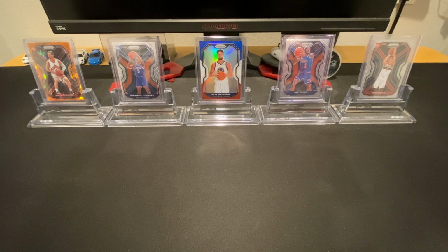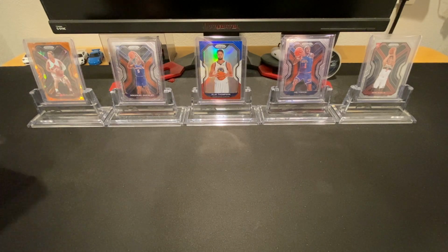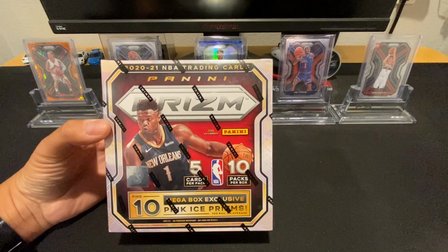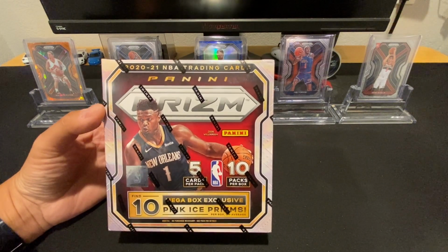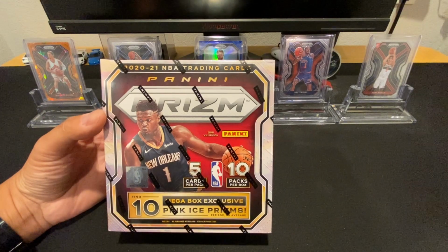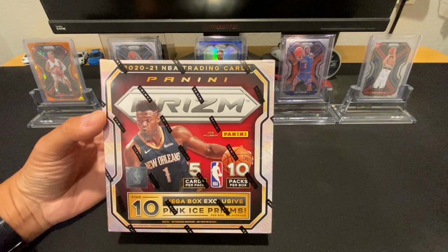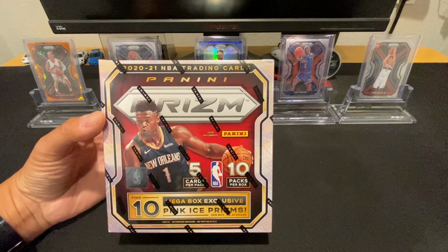Today, we are going to take a look at a more high-end retail release. The last time I left off with Prizm Basketball, I think I had opened a hanger, some cellos, and a blaster. So that leaves us with a retail mega from Walmart. As of today, Target has not released any megas for Prizm Basketball, either in store or online. So that's a bit odd. I'm not sure when or if that's going to happen. Hopefully it does, and then we'll get a chance online at least. But yeah, a little bit weird that they haven't done that yet.